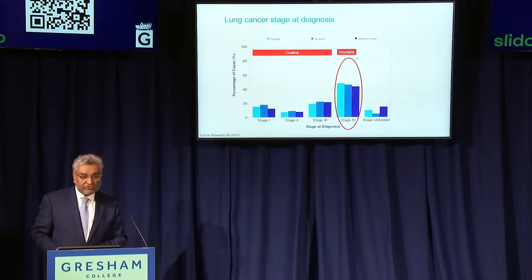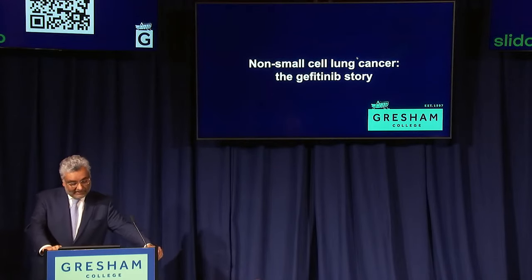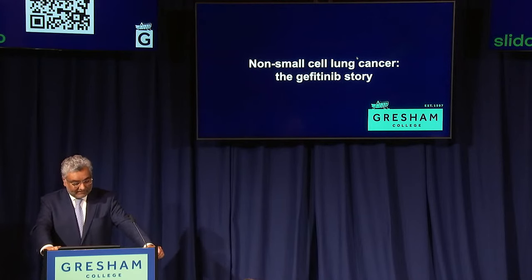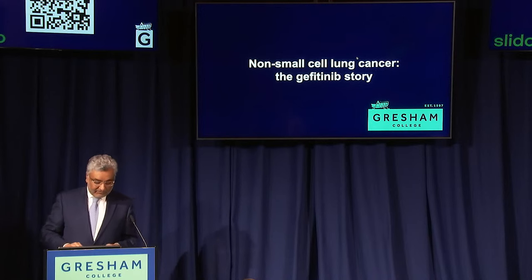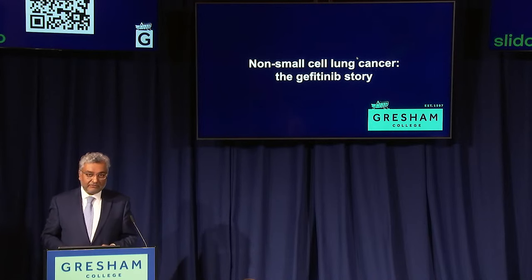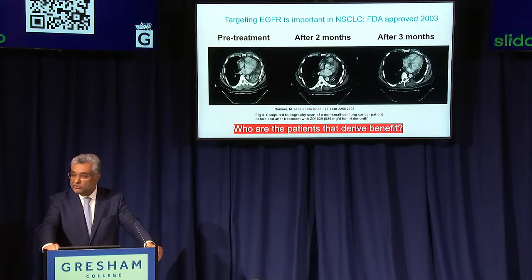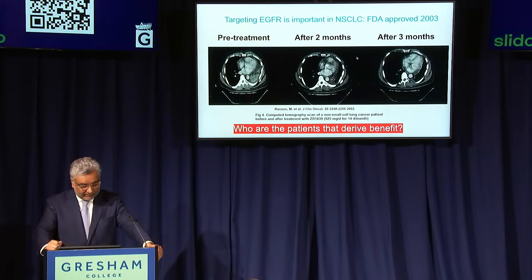Now, one of the great examples of how we have implemented genomics and how it's revolutionized our cancer care routinely is the story of a drug called gefitinib, which some of you will have heard of, but most of you will never have come across, at least not in this audience, I don't think. So here in 2002, AstraZeneca were testing a new kinase inhibitor. Do you remember I told you about these kinase inhibitors? Very fancy new tablets, switch off individual pathways.